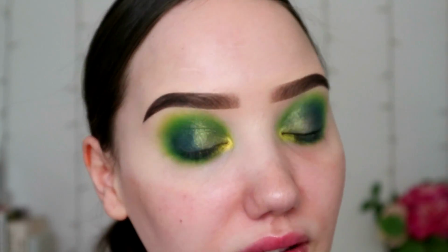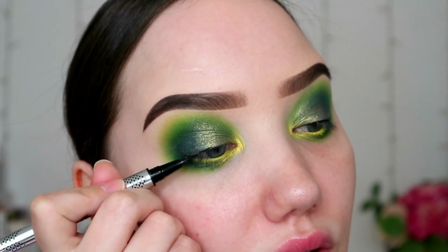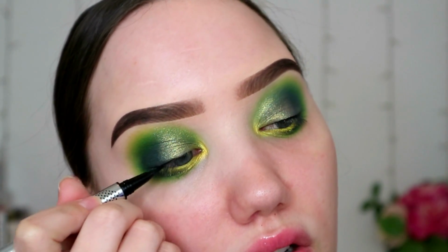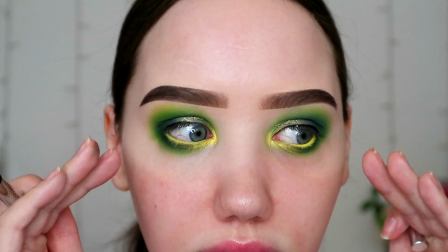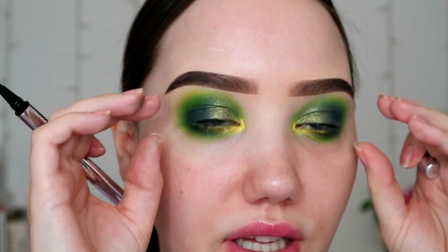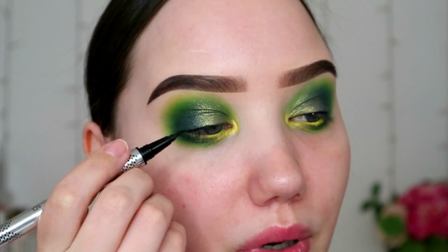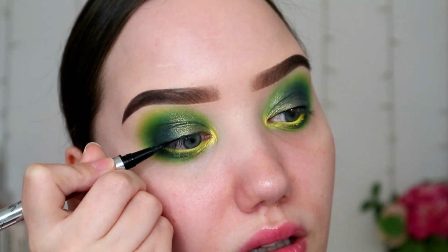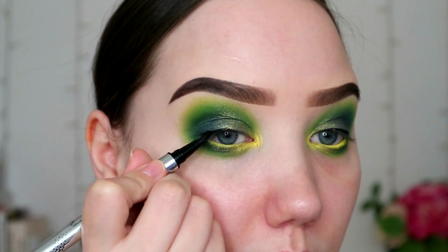Art Deco High Intensity Liner. Just gonna do a thin-ish line, very thin on the inner corner, a bit fatter on the outer corner, just because I've got quite downturned eyes, like my creases go down, and I find that even sometimes I put lashes on, the inner part sticks up way more than the outer part, so if I make my liner a little thicker on this outside half of my eye, it kind of lifts my eye up.